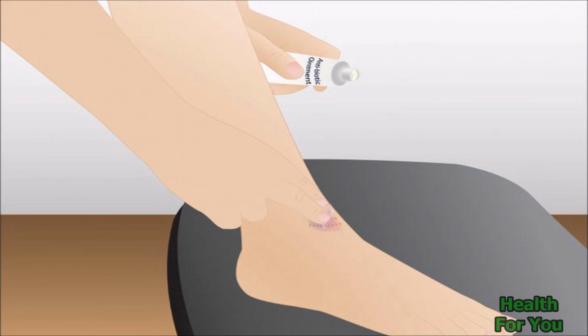Later on, after the discharge from hospital, take care of the wound. Frequently clean the wound and put antibiotic over it.